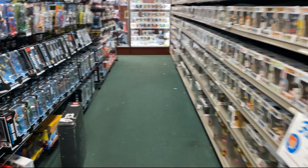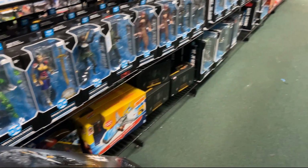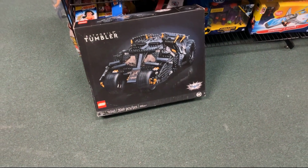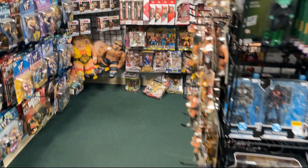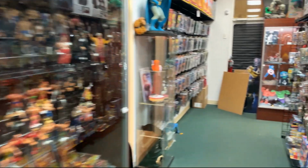And then here's another awesome Lego set. We actually have 2 of these in. So there you guys can see it. One of the Batman tumblers. We had 2 of those come in this weekend. So one of those is on eBay. That one will go into the store for now. Other than that, let's go take a look at what else we got going on here.